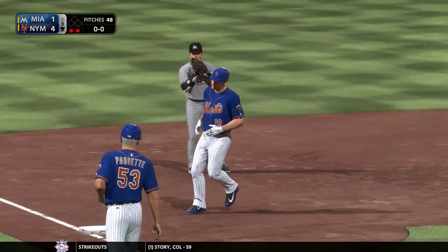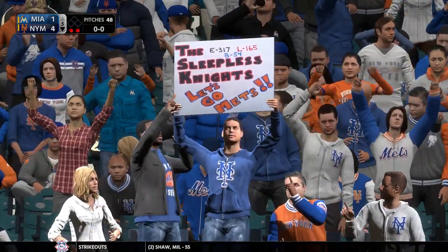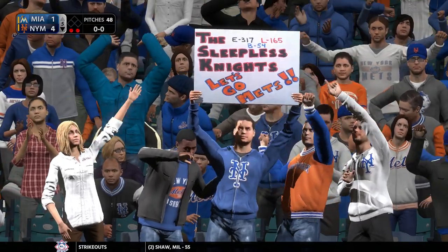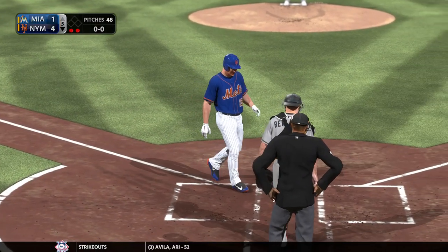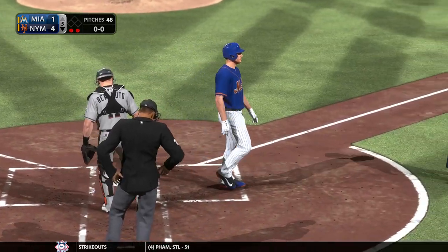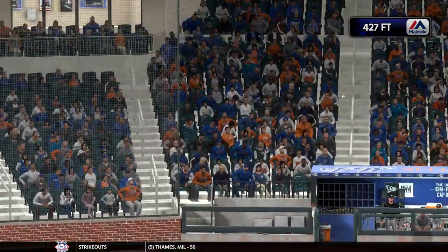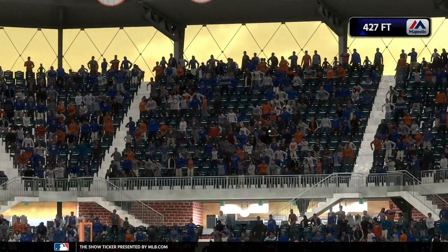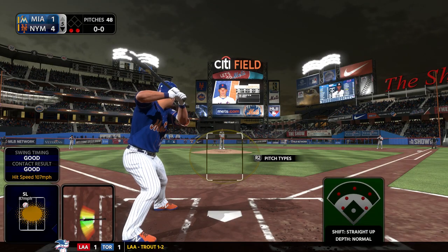So hard to hit against a shift, but if you can get it up over it, it means nothing. And the Mets open things up here. It's now 4-1. Two homers in one game. I'm liking it. Well, how do you beat that? That was a power swing as well. You hit it over the shift, of course. You can't play guys up in the sky. So he lifts this one up and out of here. 427, that's not bad.